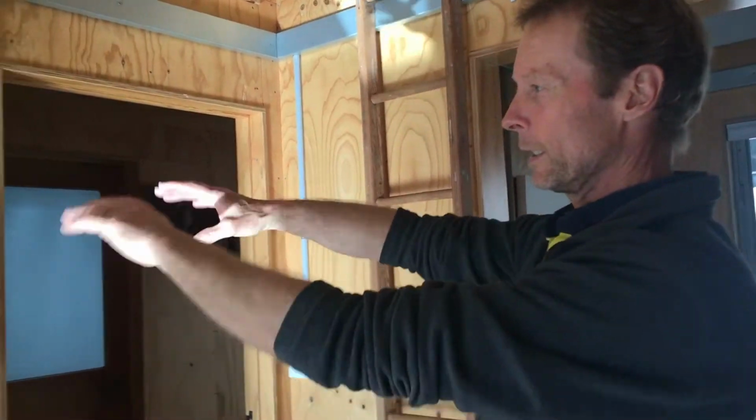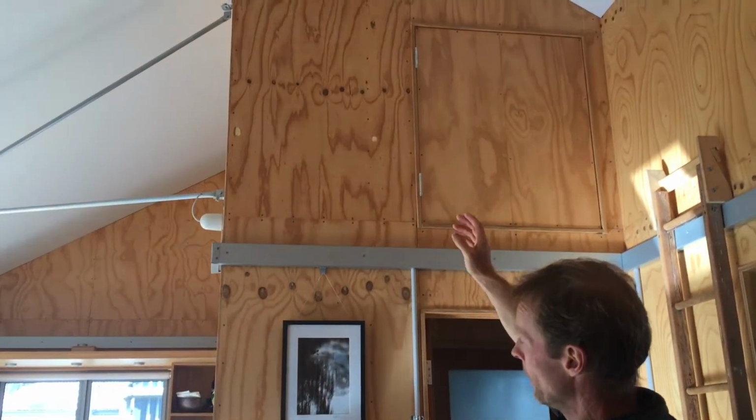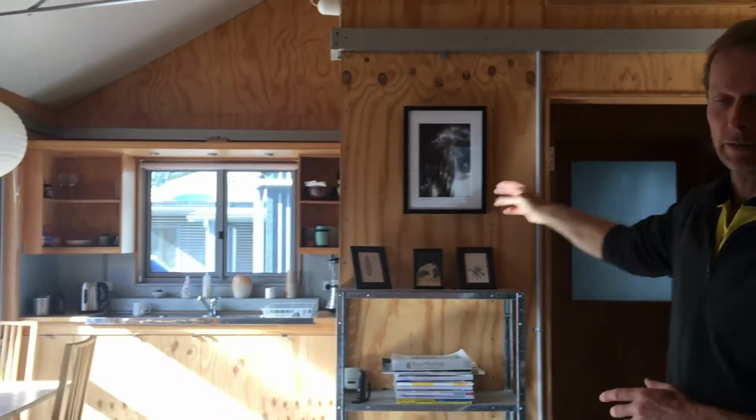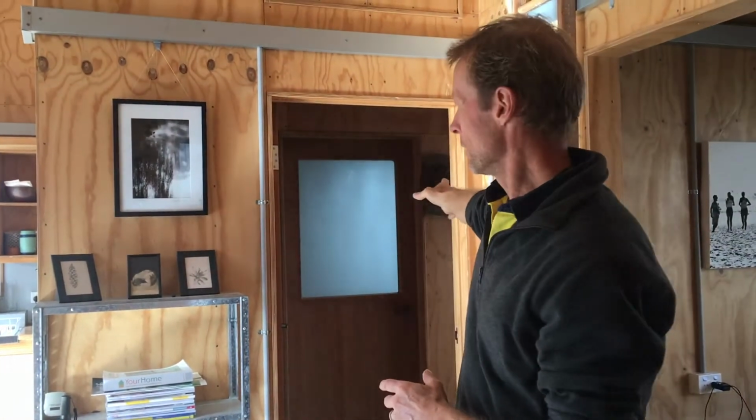And all of the plumbing is along that east wall. Hot water tank up there means that it's only a very short wait to get hot water to the kitchen sink or all of the appliances in the bathroom. It takes about 6 seconds to get hot water to the shower, which saves a lot of water and it saves a lot of energy.